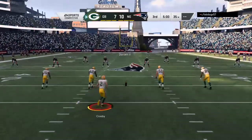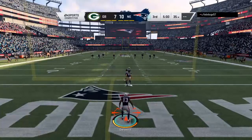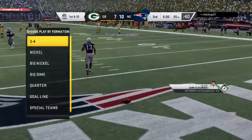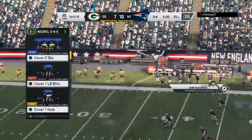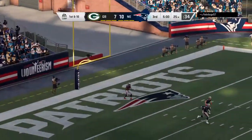So here we go for half number 2. The Patriots with the lead, and they will be getting the football. That's fielded in the end zone, and no run back here. This will be a touchback, and it comes out to the 25-yard line.